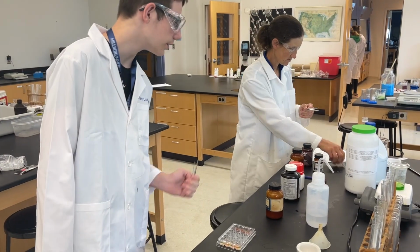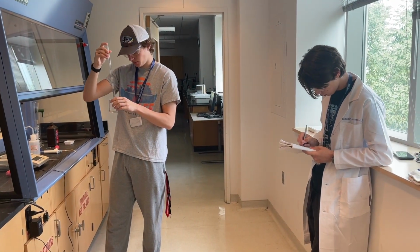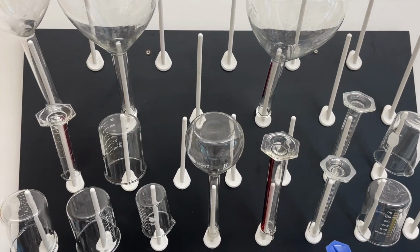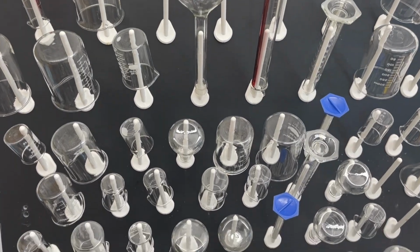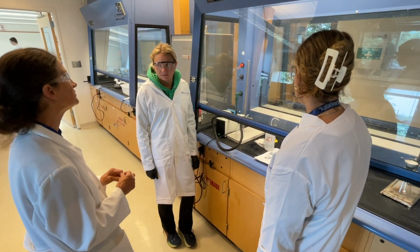So this camp is made up of junior high and high school students from all kinds of schools around Millikin. This will be the 5th year that we've had this camp, and we hope to continue having this camp and making it better and bigger and more diverse as we go. So students this year, campers, they do different experiments every year. And I guide and tailor it based on their interest as much as I can.